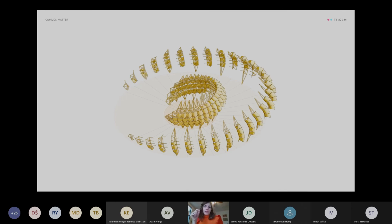Each radial segment of the toroid is prefabricated off-site, transferred and assembled on-site. A prefabricated metal ring on the ground would guide the installation of each segment and support the structure during construction.